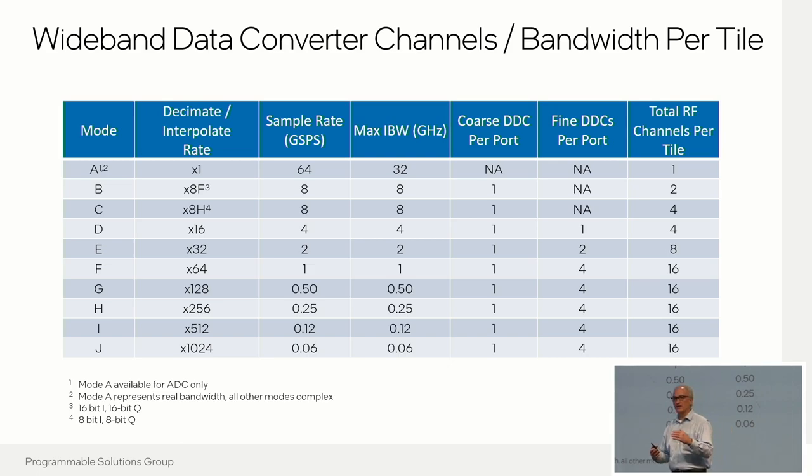Mode E is when we start having the ability to add access to those additional fine tuners. So in Mode E, we get access to those two. In Mode F and above, you get access to four. So pretty flexible depending upon what you're doing. In the end, we can give you up to 16 1 gigahertz ports coming off of one tile. We have two tiles in the part, so we can give you 32 1 gigahertz ports.